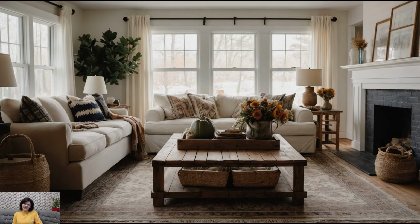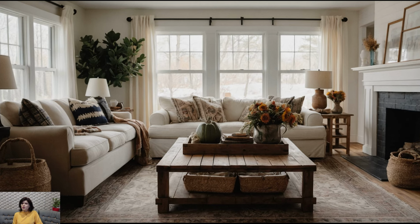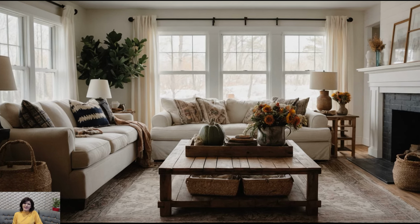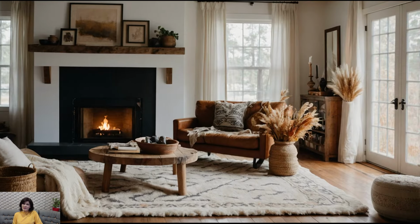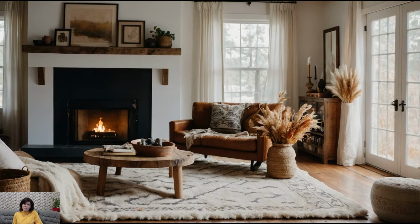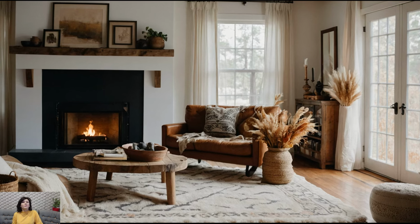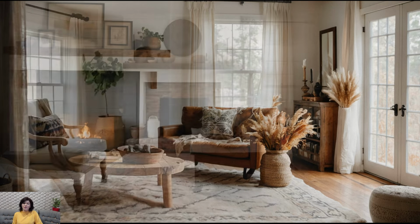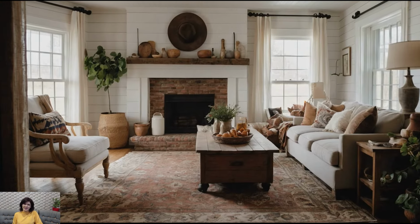As we wrap up today's video, I hope these 5 stunning fall farmhouse decor ideas have inspired you to refresh your home for the season. From cozy living rooms to charming entryways, these ideas will help you create a space that feels warm, inviting, and ready for fall. Remember, the key to farmhouse decor is to embrace natural materials, warm colors, and layers of texture to create a space that feels lived in and loved.